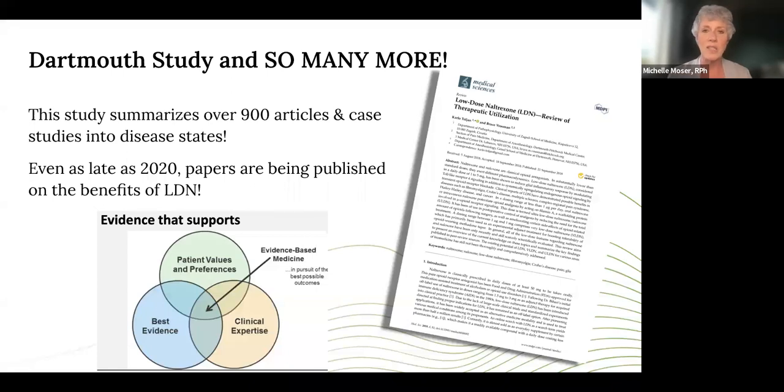I said, great. And she says, now I called you Monday morning and do you remember what you said? And I said, yeah, I remember exactly what I said. I said, this is low dose. It's low risk, low side effect. It's low cost. So why not give it a shot?